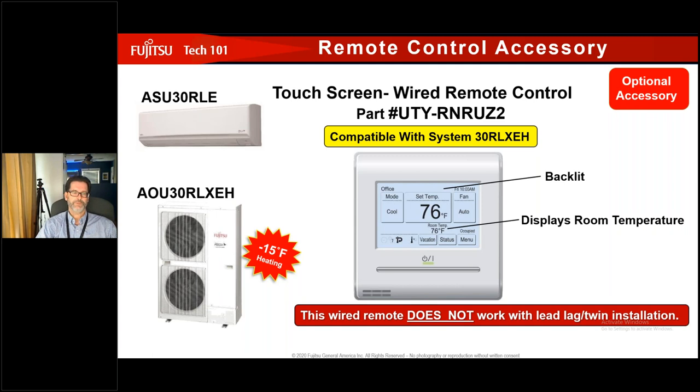The wired remote does not work with the lead lag twin installation. So just be aware, we might need to approach that application differently, and what do we need to do now to control it? So this is the new offering, the backlit touchscreen, a really nice looking controller. It was a three wire, then it becomes a two wire in the new platform of the RGLXs of the world. So this does kind of show you the room display in regards to temperature in the room.